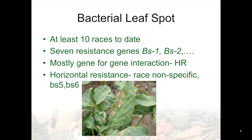Bacterial leaf spot has probably been the most studied disease in peppers, certainly from a genetic standpoint. They've identified 7 resistance genes. To date, all 5 of these are dominant hypersensitive type reactions, a gene for gene type of response. 2 of them provide more of a horizontal resistance, race nonspecific, which might be more durable over the long term because the pathogen may be less inclined to overcome this resistance because the pathogen survives just at a low level. Doesn't cause economic damage. To date, at least 10 races of this pathogen have been identified.